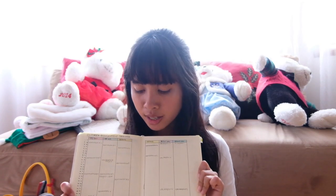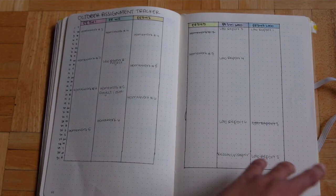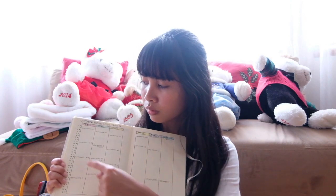Another good spread to have is the assignments tracker. This is my old assignments tracker for October of 2019. It's kind of like a monthly log, but I separated it by classes. So I'd have all of my different classes, and then they would each have a column for what assignments were due. Now I take my notes on an iPad with my Apple Pencil, but if you can't afford an iPad, which a lot of us can't, I was lucky enough to have this given to me by my parents.